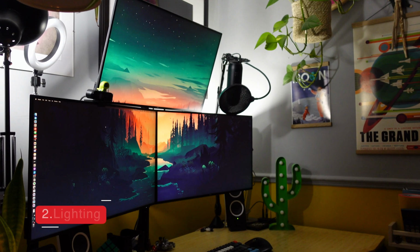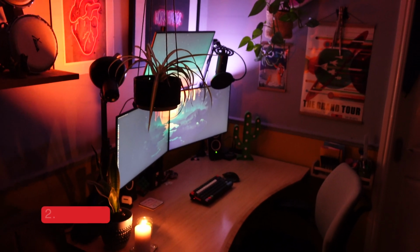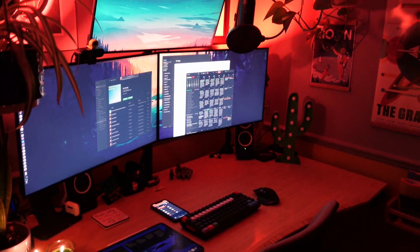Number 2, lighting. Some general rules here. Backlighting behind the monitor is a good thing. It stops the contrasting screen glare on a dark background from destroying your eyes. I have a couple of lamps with Philips Hue lighting sat behind my monitors that put light onto the wall. I can change colour pattern based on my own mood and the work that I'm doing.